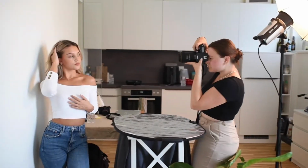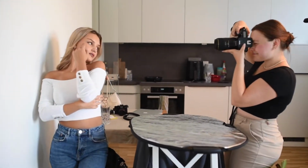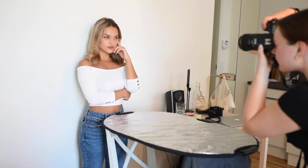We then did the exact same shoot in my home studio with my usual light setup. My settings are the same as usual, f22, shutter speed 200 and the flash is almost on full power. And we of course also positioned the reflector below the model again.